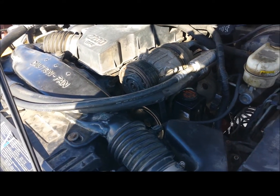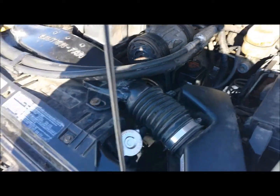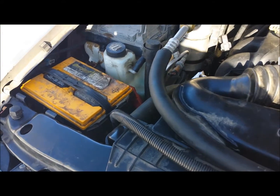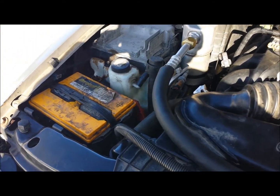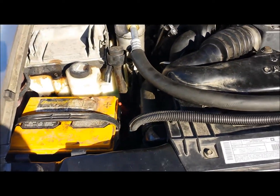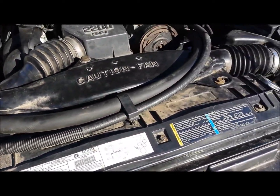It's got new brakes all the way around it. Even in the back, it's got the drum brakes, and I put new brake shoes and springs on it. It's got a decent battery in there. It was 10 degrees when we got here, and it started without a jump, so the battery seems to be holding up pretty well in the cold.